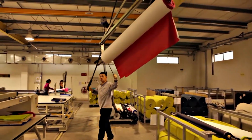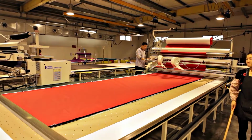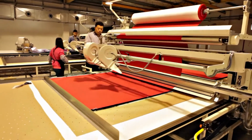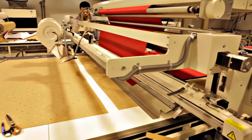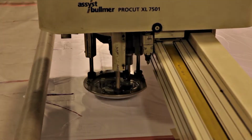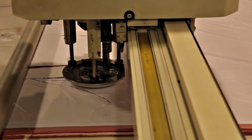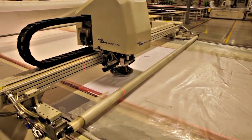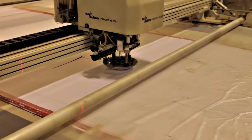Fabric rolls are prepared for the cutting. Layer by layer, the fabric will be prepared per size and per color. Every time after the cutting process, they need to check quality and quantity again. Laser cut is one of the labor-intensive parts of the production. Single or maximum double layers can be laser cut.